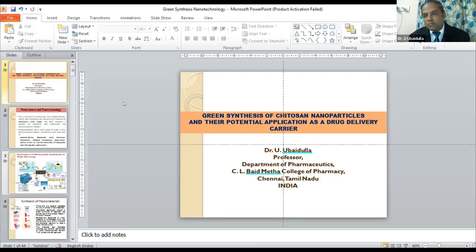Congratulations to all the staff members who chose this topic, green nanotechnology, and its importance in the 21st century. Because the older drug systems have a lot of side effects, scientists are now looking for the green synthesis of nanotechnology to help patients and reduce the side effects.